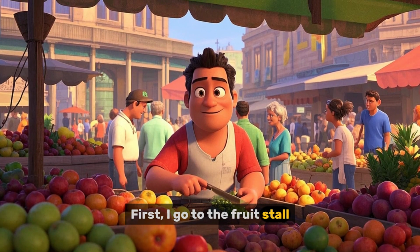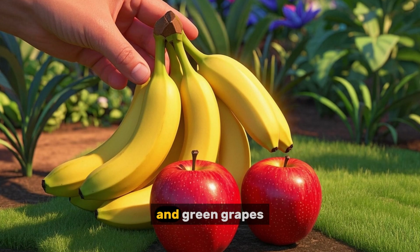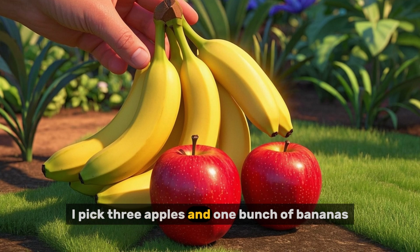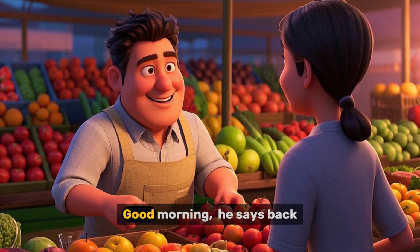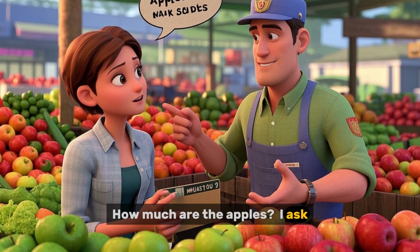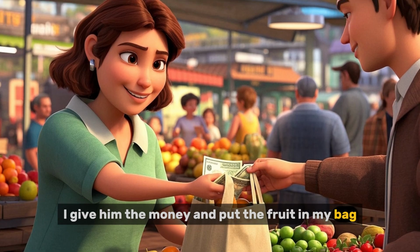First, I go to the fruit stall. I see red apples, yellow bananas, and green grapes. I pick 3 apples and 1 bunch of bananas. "Good morning," I say to the fruit seller. "Good morning," he says back. "How much are the apples?" I ask. "They are $2," he says. I give him the money and put the fruit in my bag.